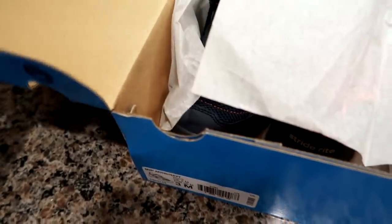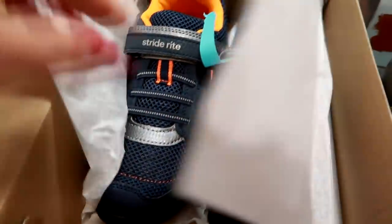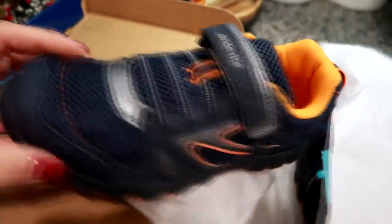My son is starting to grow out of his shoes, so I'm starting to get a new round of a bigger size for him. So he just got into a size 3, and I grabbed these Stride Rite shoes. He's been wearing this style of shoe for a while. I like these because they are machine washable.